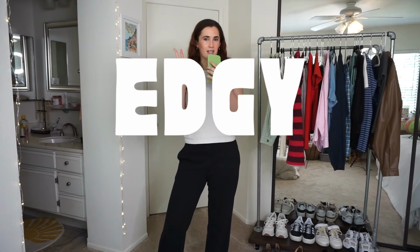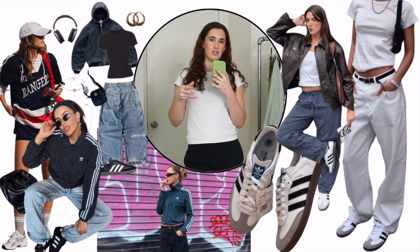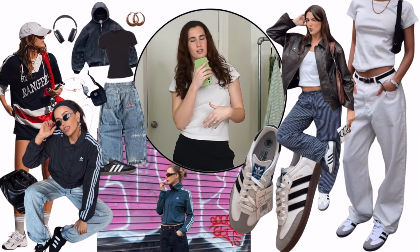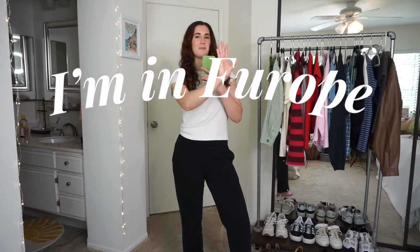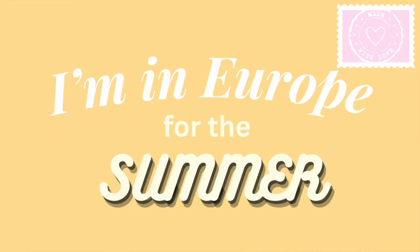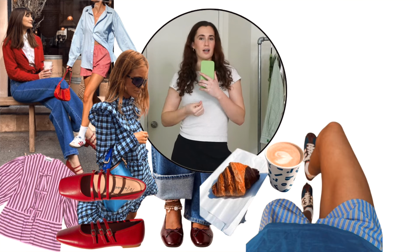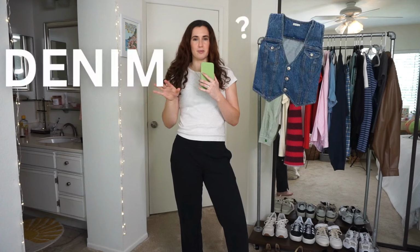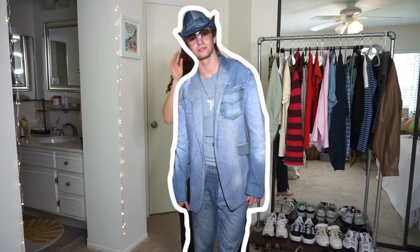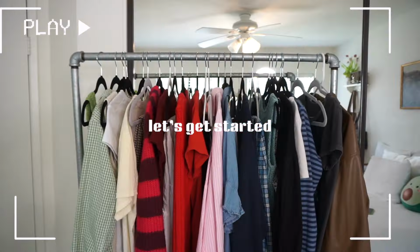Next is the edgy it girl, a mixture of streetwear styles with some athletic leisure wear as well. Jersey shirts, like Sambas, Adidas being super popular right now. Another one I've been loving is the I am in Europe for the summer vibe. A lot of vibrant colors matched with stripes, button ups, flowy, breezy, effortless looking. I've also been seeing some denim on denim trends coming back, so I think I'm going to incorporate at least one outfit with that.